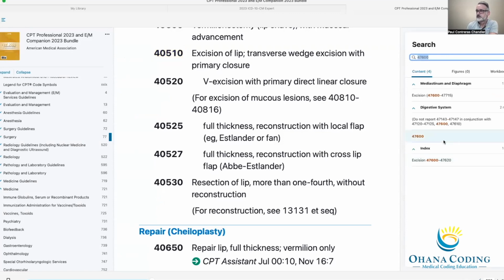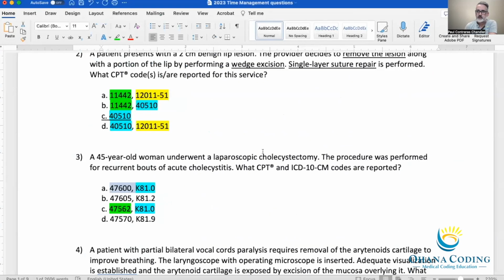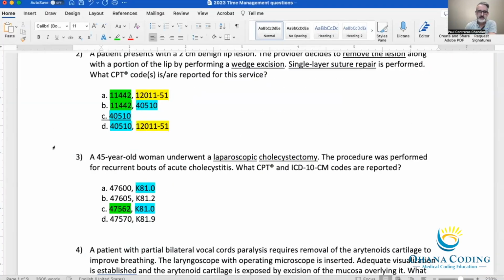47600. Cholecystectomy, and that's it. Okay, so we have cholecystectomy, but we have laparoscopic. Nowhere in 47600 does it say laparoscopic. It just says cholecystectomy. So that tells me that 47600 is a bad code.